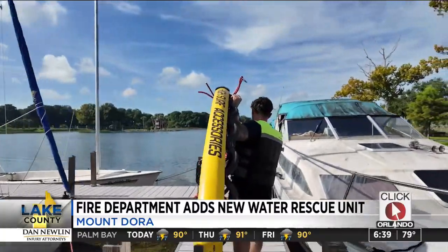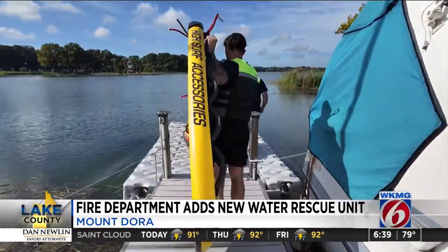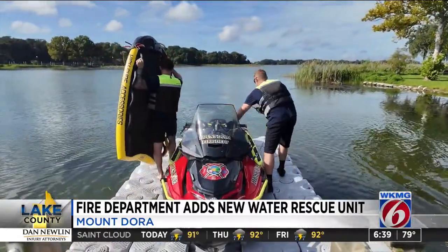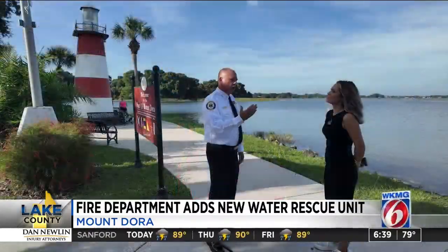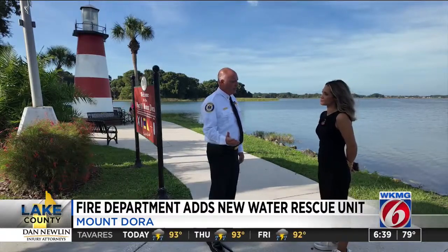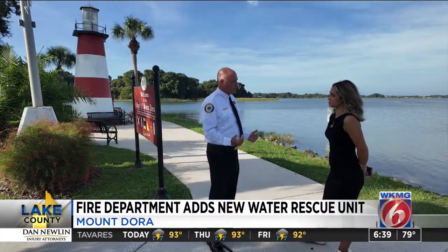The unit's equipment will stay on Lake Dora. Once the department gets a call, the crew will head to Lake Dora, get on the jet ski, and respond to the emergency. We've practiced this, so our crews know where they go. They'll bring the responding crew there to take the jet ski. Then we'll be prepared on land to set up the receiving areas.